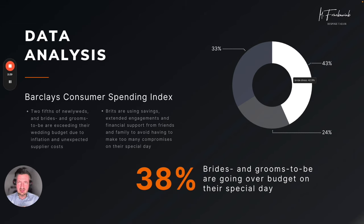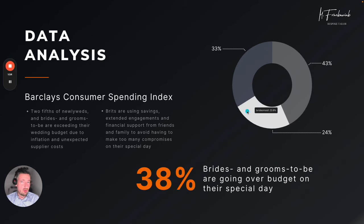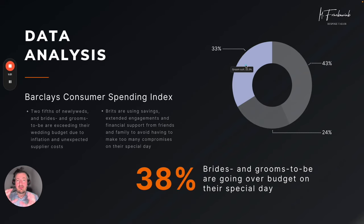Also, we've seen that Brits in general avoid cutting corners on purchases for the wedding. That's their big day. They don't want to cut corners, so they borrow, they ask friends for help, they ask family for help. And you can see also that 38% of people go over budget. So that's a very interesting statistic. And you can see here on your right that 43% usually spend on the wedding dress, around 24% on bridesmaids, and around 1/3 of the budget for the attire is actually spent on suits.